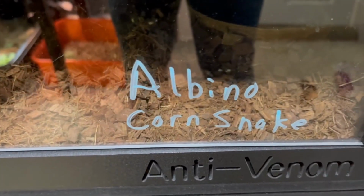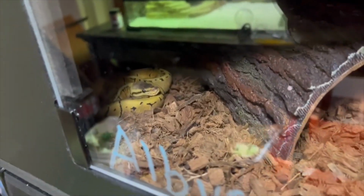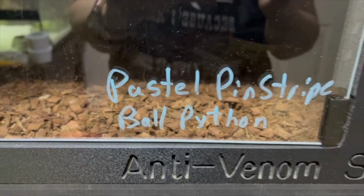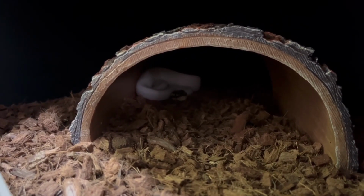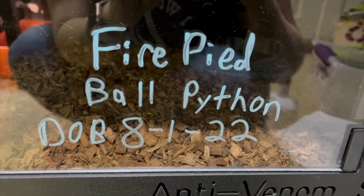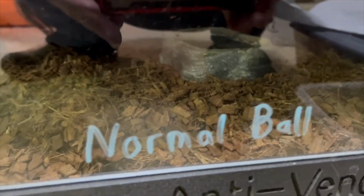He's an albino corn snake. And then you can see Alibus right there. And he is a pastel pinstripe ball python. And this is Ra. Ra is a fire-pied ball python. We've got Apollo down here, but I don't see him. And he's just a normal ball python. I'll try to get some pictures of him later.